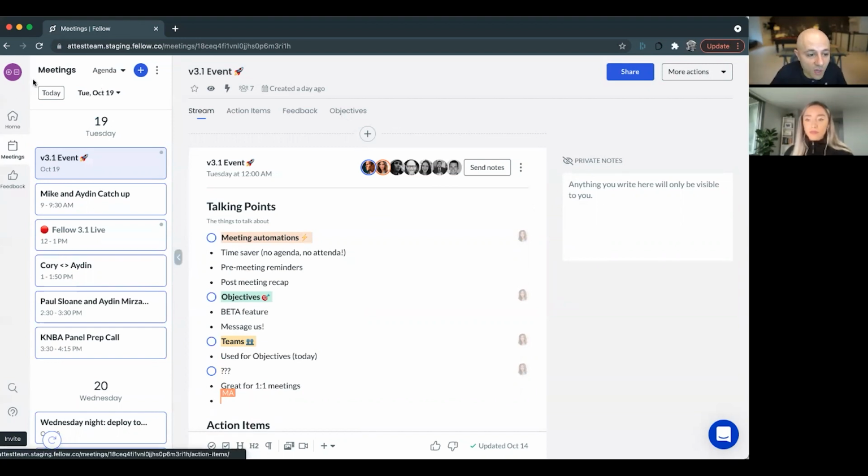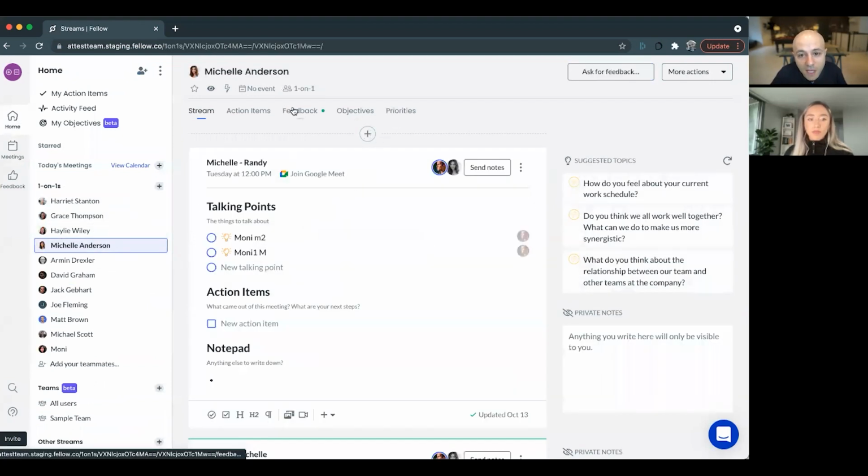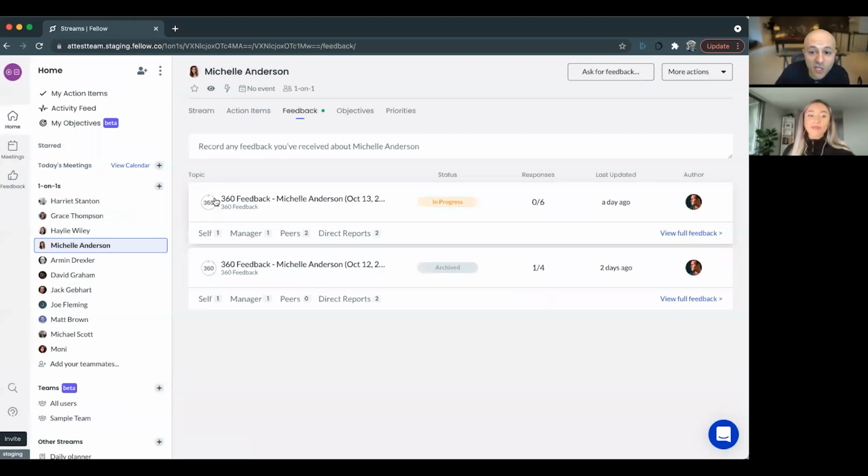So one of the things that we've really worked on is in the one-on-one section, we've always had the ability to see feedback. And you can see that if in this one-on-one there was new feedback, you see this little green icon here, which indicates, hey, there's something new here. You should check it out. And if you check it out, now you'll see that there is this new type of feedback that you can take a look at, and that is called 360 feedback. And 360 feedback is something that we've now made really, really easy for you to do.